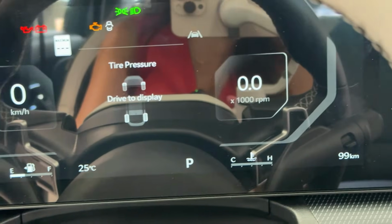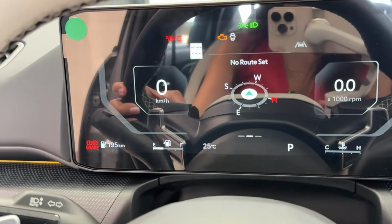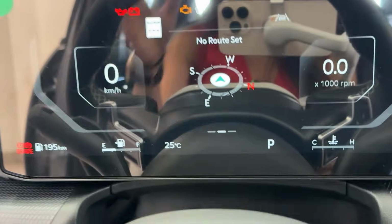Well, it's showing me my doors. There you go, tachometer on display. But you do have the option to cycle between what's shown in the middle. Great thing about Kia's latest software, if you're someone who chooses to use Apple CarPlay or Google Maps, you'll actually have your Apple CarPlay map or directions in that very center instead of only showing the Kia's nav system. So I'm very happy about that.